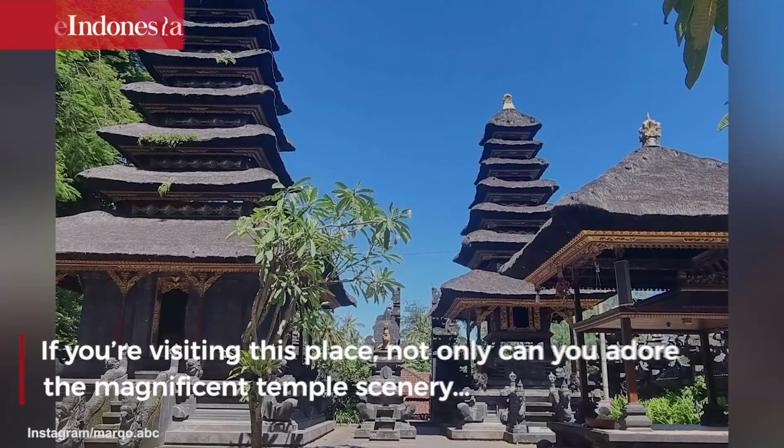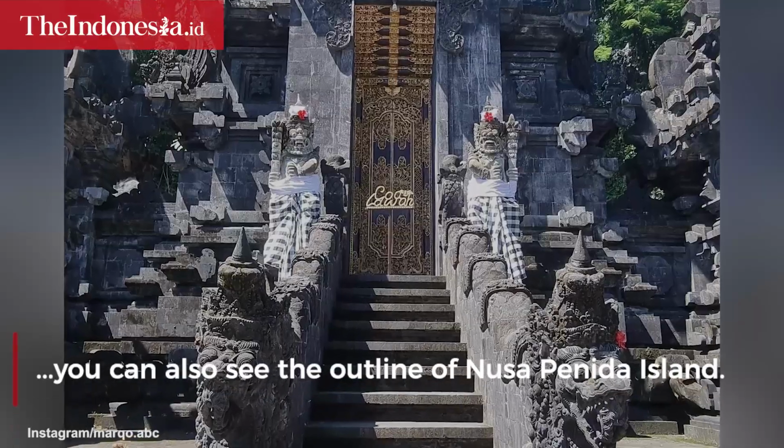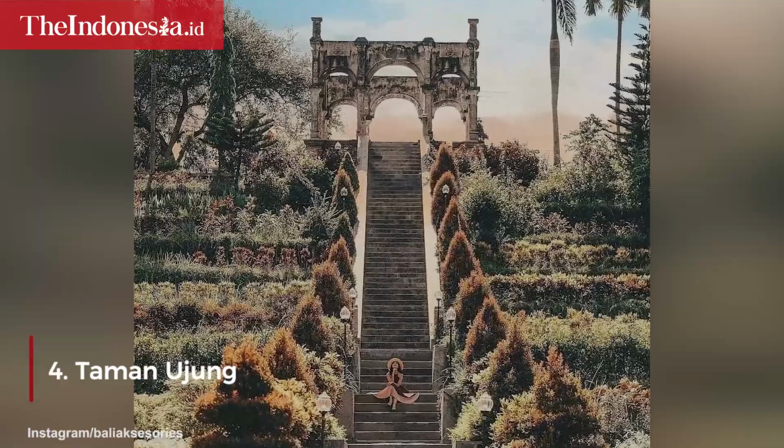If you're visiting this place, not only can you adore the magnificent temple scenery, you can also see the outline of Nusa Penida Island. Taman Ujung.